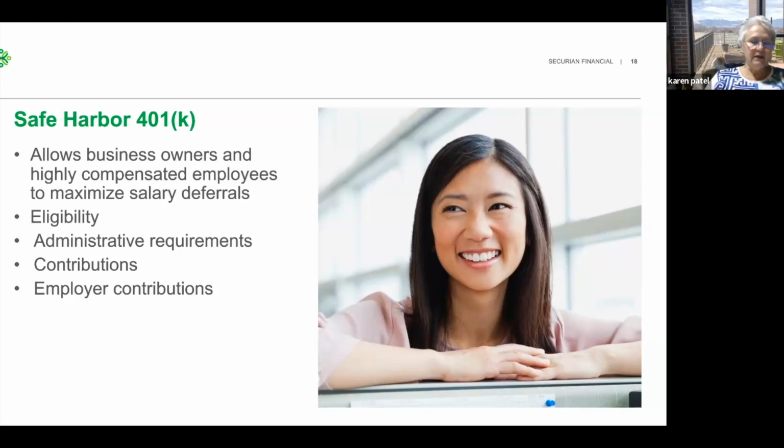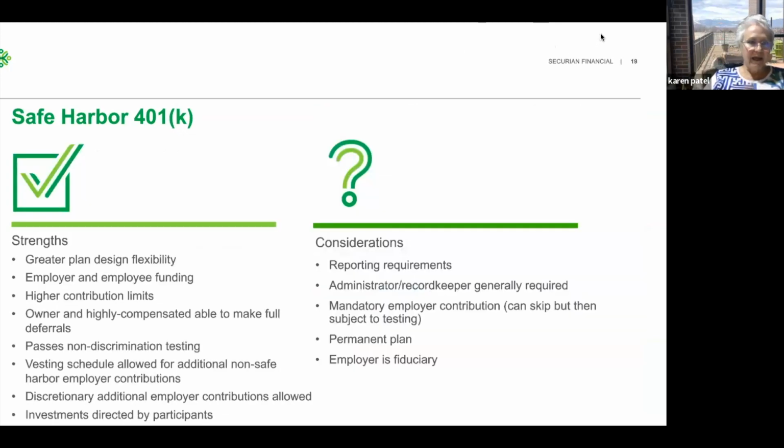So if we look here at the strengths and considerations on the next slide, again, the baseline of the 401k gives you a lot of flexibility. The employer and the employee get to fund it. Definitely having higher contribution limits. The biggest thing with the Safe Harbor, you pass all of the testing. Vesting schedules also are allowed. You can decide how you want to coordinate that.